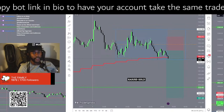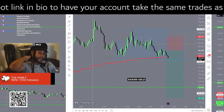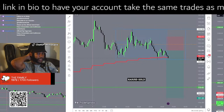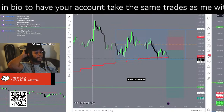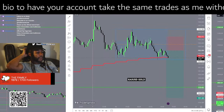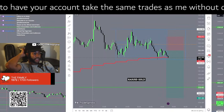And if you feel like your account's growing too slow, you're not making enough money, go get a funded account. The link is over there. Get a funded account, and now you're trading with more capital, you're still taking low risk, and you're making big money. And you don't have to have credit. You don't have to have nothing to get a funded account. You just have to have your trading skills that you learn here.